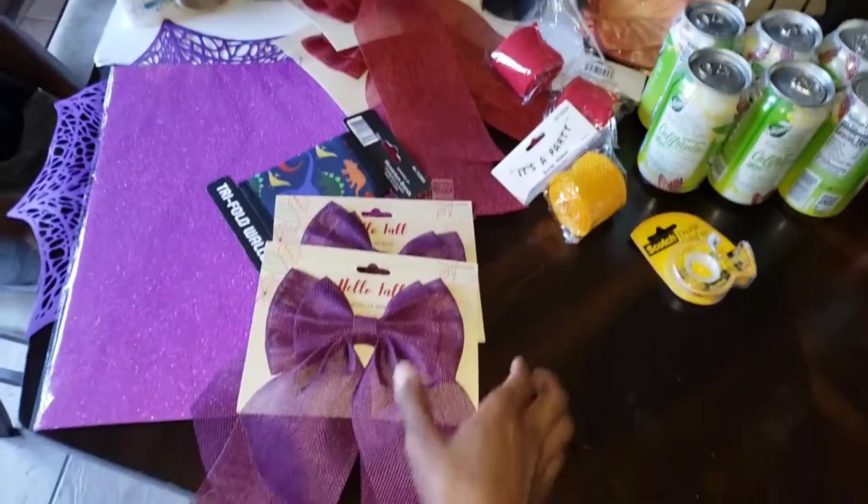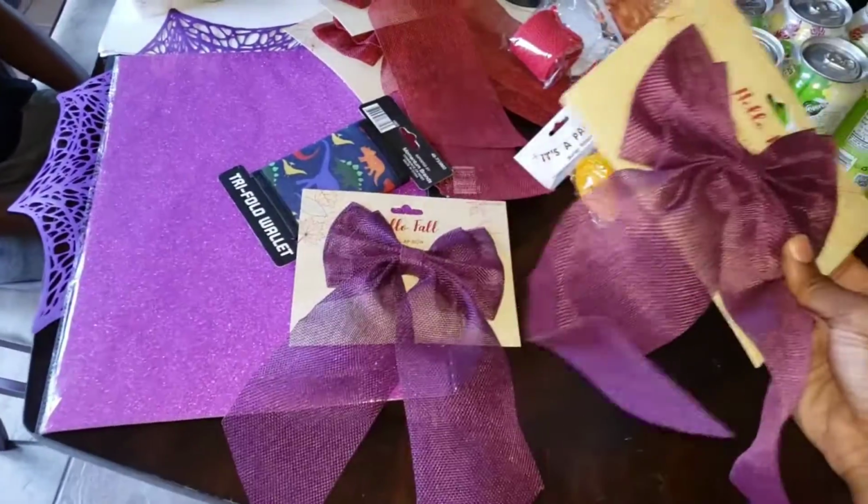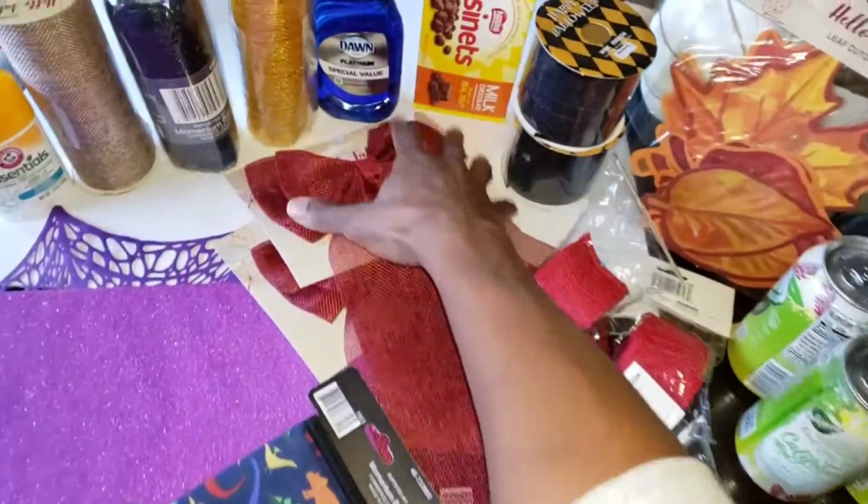Starting from left to right on crafts, look at these gorgeous burlap bows. Absolutely gorgeous. And they had the red.